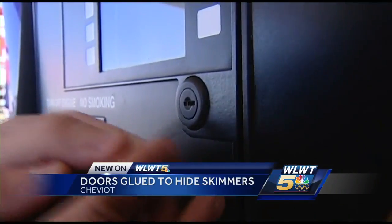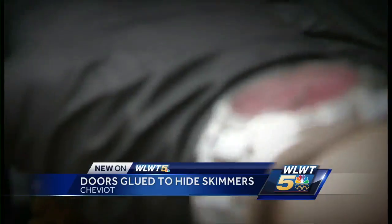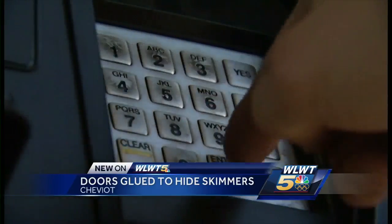Time and time again, we've heard how thieves are using a universal key to get into the pumps and install skimmers like these to steal your personal information. A lot of the gas stations have upped their security game with changeable locks, and some of them even check the pumps every hour, on the hour.